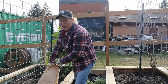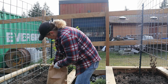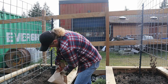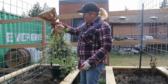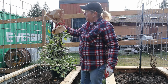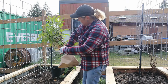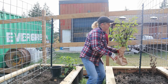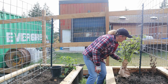I'm not going to put it in a plastic bag because I actually want it to dry out. And then what I'll do is I'll tie this around it with a rope or an elastic, and then I'm just going to hang it upside down, and then I don't have a bunch of dirt in my house making a big mess. So I'm just going to put this one off to the side. Just prop it up there.